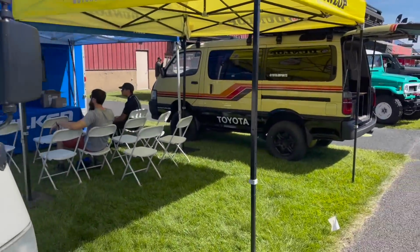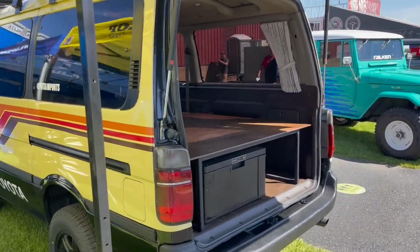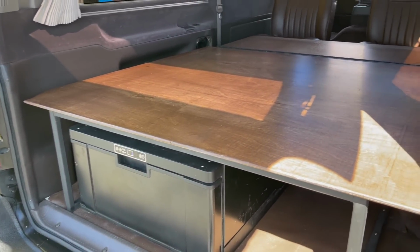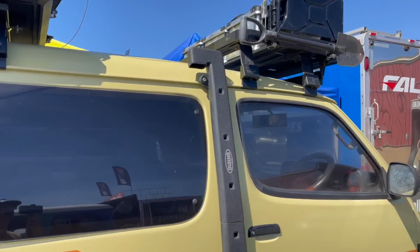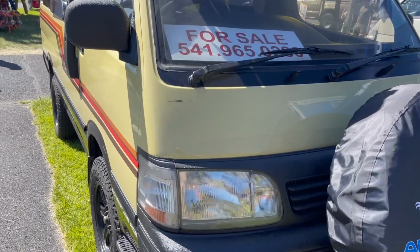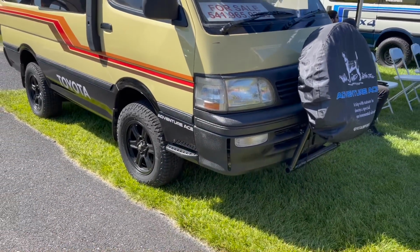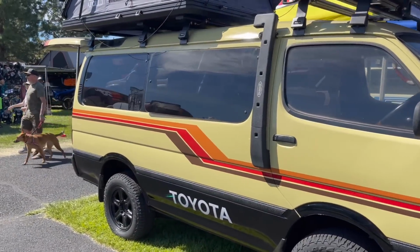Super different. Then you got this one with a freaking table, pull out fridge, another snorkel. Yeah, put this pair on the front. For sale, guys. For sale. That is different. Love the heritage colors. That's super cool.